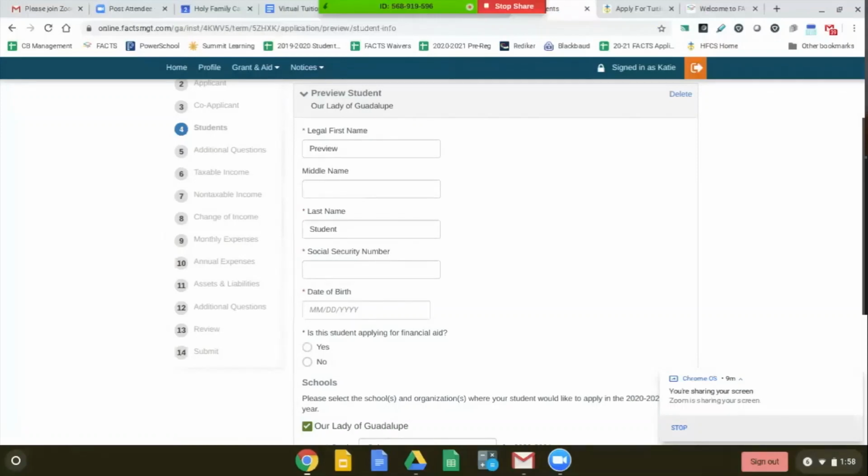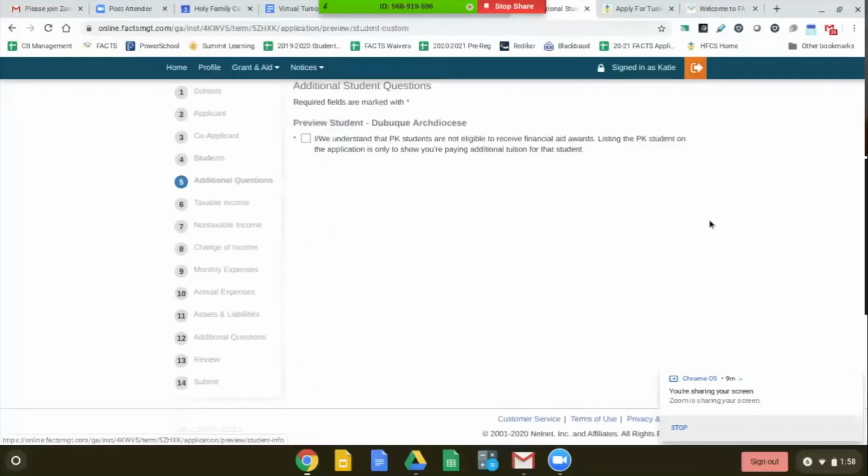And like Rebecca said, if you do apply for a student and they end up not coming, those funds are returned so another family can use them. So there's no harm in having them on there just in case. Yep. All right, the next page, it is an additional question.